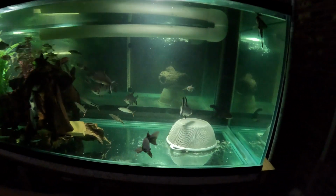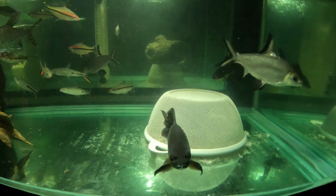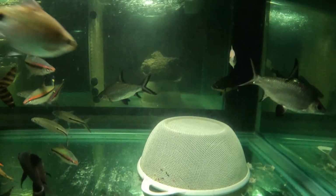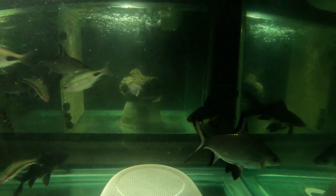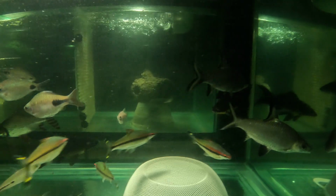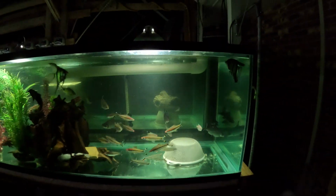And the 2 goldfish are doing very well also. The black goldfish, the oxymoron. No rips in the tail, no rips in the fins, so I really like it. But nobody's bothering them, the shy goldies in here.